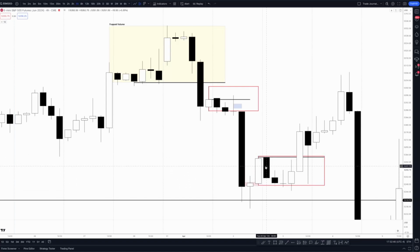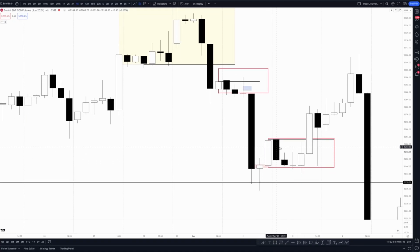You can see how the market spends a lot of time in Asia and London consolidating in this area. And so if we were to continue lower, I would want to see, ideally, either a raid above this high, rejection back down, or a breakout, retest, continuation lower.